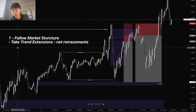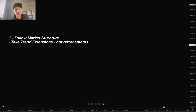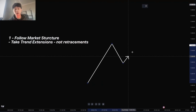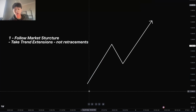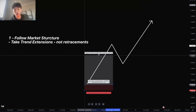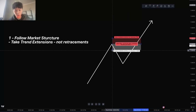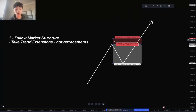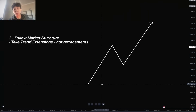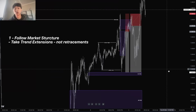So yeah, we should focus on taking trend extensions, not retracements. So if we come over here, if we had an uptrend right here, realistically you want to take the long right here, you want to buy right here, and take a long all the way to the upside. What I was doing was I was trading the retracement. So when it retraced back down to continue higher, I was trying to take a short off that instead of actually following the overall trend, which is bullish. So yeah, following market structure, focusing on taking trend extensions.